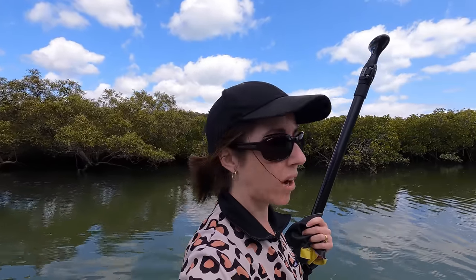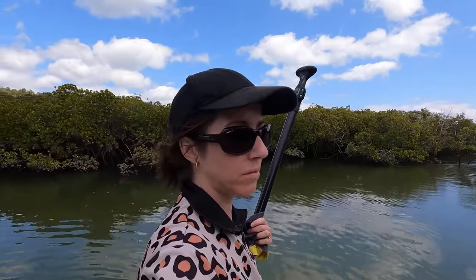Okay, so I've paddled down Bum Bum Creek. And the tide is on the way out, so it was a little bit of a tough paddle, not that tough, but I had to actually work getting into the creek. So now I'm just floating out with it and enjoying the scenery.